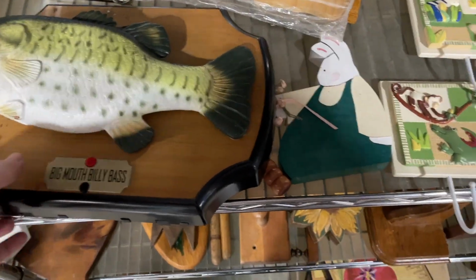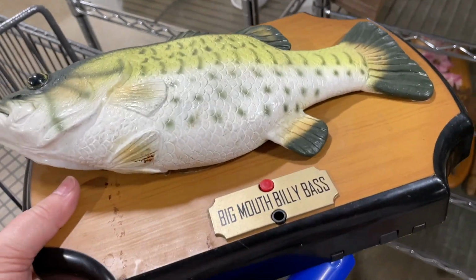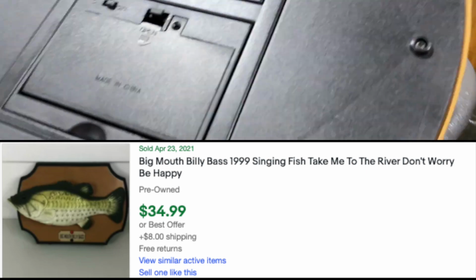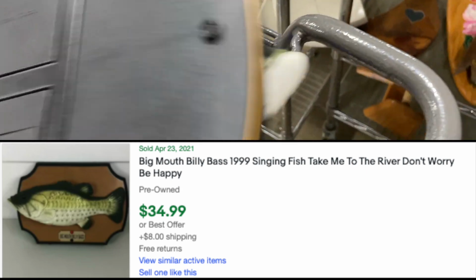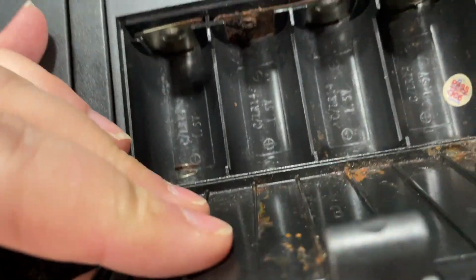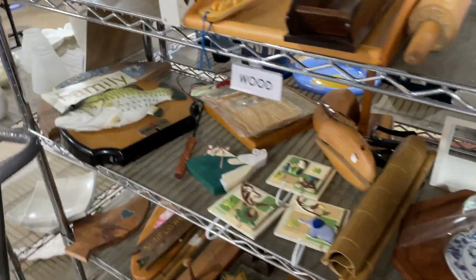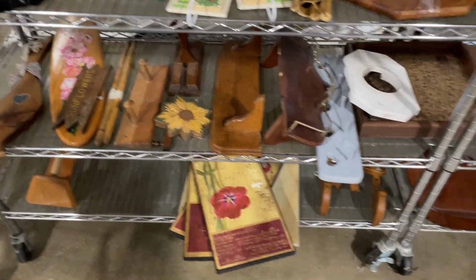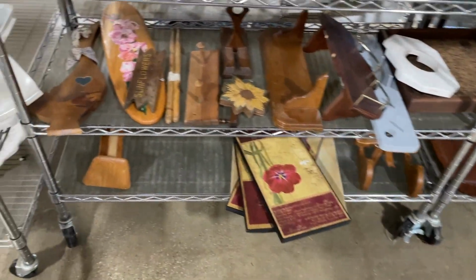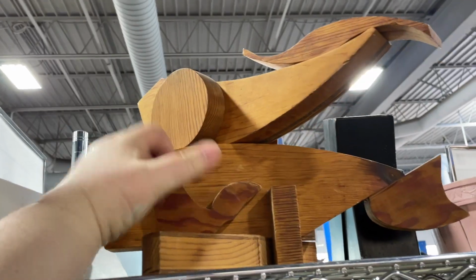And then I saw this Big Mouth Billy Bass. Do you remember him? He sang that song, what was it? Oh, Take Me to the River. He actually sells really well. If you find him in working condition, pick him up. This guy didn't have his plug, and look, his battery compartment was completely corroded, so I was not going to take a chance on him. He stayed on the shelf. But, oh, if that would have had the plug, I would have been running over to test him. They sell anywhere from 20 to 40, and in the box, sometimes up to 80.